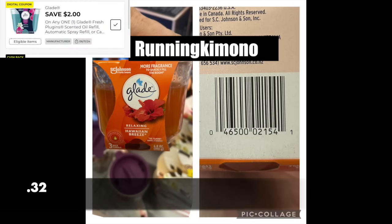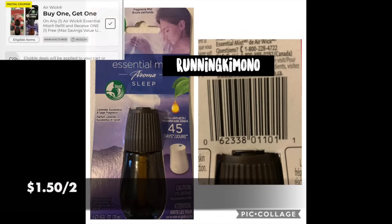And now we have this gorgeous little candle, and it's very sizable. After that $2 coupon, it's 32 cents. So if you have more than one store card, obviously load the same coupons, make a little list like Santa Claus, count it twice, and go get your savings on Friday.